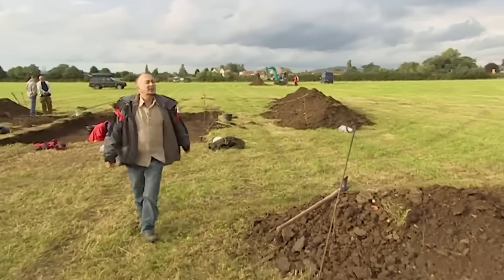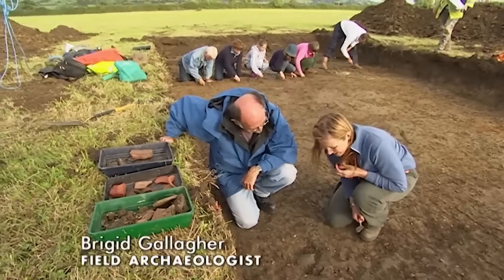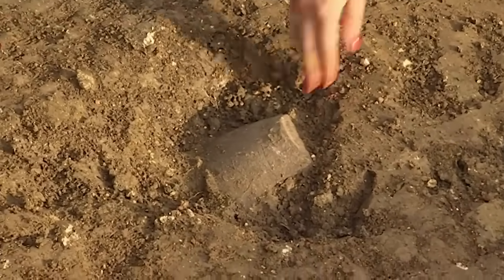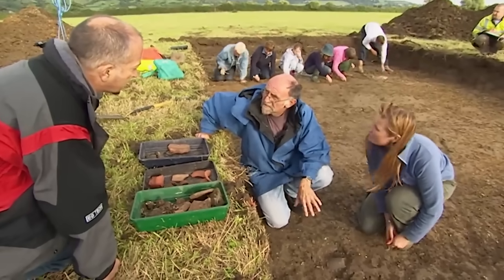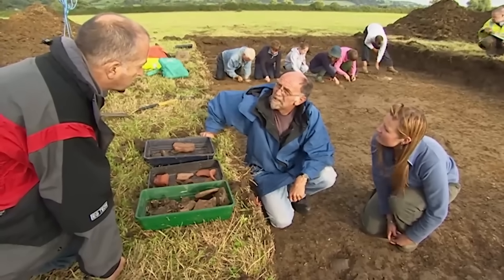Bridget! Yes. You got something interesting there? Well, it's a very tantalising pot piece here, and I'm just itching to get into it, just in case it's whole. Would be nice, wouldn't it? What do you reckon it is, Mark? I think it's probably black burnished ware, which was made on the South Dorset coast. So what would that have been used for? It's fairly everyday stuff, cooking, storage, that kind of thing.